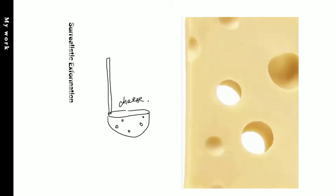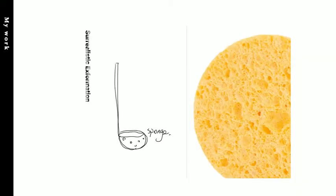I'm using a cheese grater with holes as a spoon here. Imagine when it brings up the solids from the soup, the heat makes the cheese melt at the same time. The spoon not only takes things out but also leaves its scent. It's actually a two-way exchange.